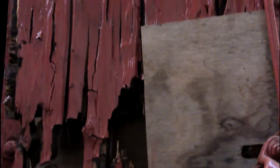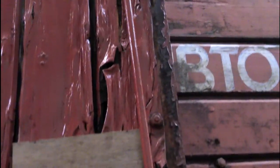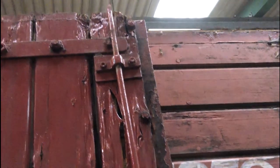As you can see by the condition of the wood on this carriage that's inside the workshops getting ready for renovation, the wood is in shocking condition. Unfortunately, it's just due to normal wear and tear and the conditions that it was used in at the time. I'm sure it'll be fully restored back to its former glory.